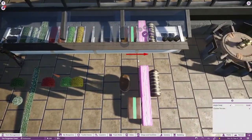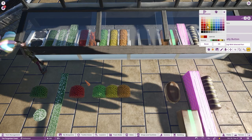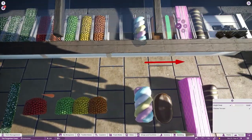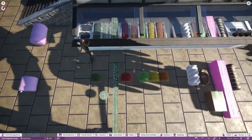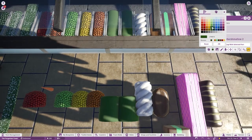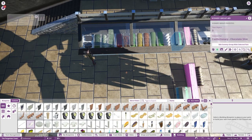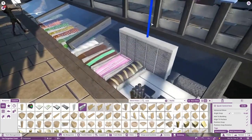So I'm rearranging the foods here, trying to color them, make them look a little more realistic. Some of these I do end up deleting. I think this one I color white to make it look like some sort of whipped cream or maybe some sort of ice cream or something that would have that whippy texture. Is whippy a word? I don't know, I used it.